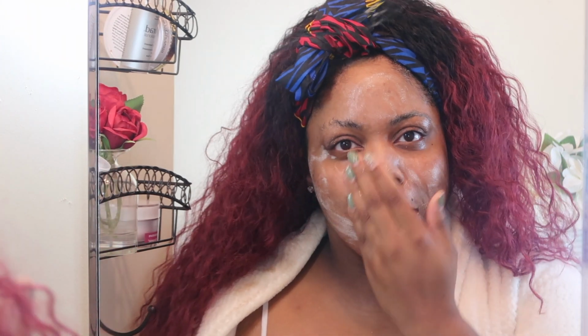And I just begin to apply that all over. And you can see it begin to lather pretty much immediately. One of the things I love most about this product is that it is citrus infused. So it definitely smells like orangey, tangerine goodness as you're massaging it in.